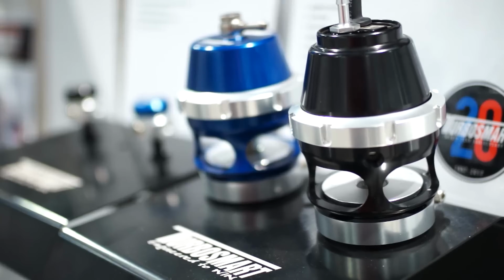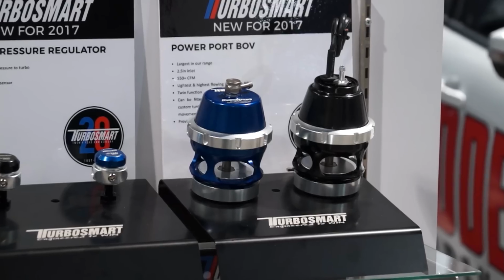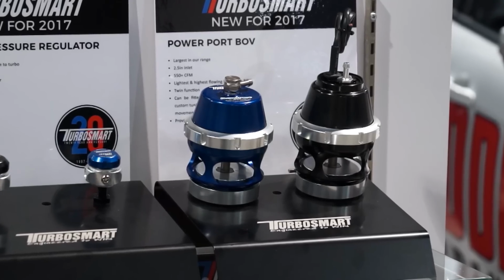The biggest release we've got in the blower valve range is our new power port, which is a 2.5 inch or 63.5mm blower valve. Our race port that we're known for at the moment, which is a slightly smaller version, flows about 330 CFM. This thing's up closer to 600 and it's a monster.